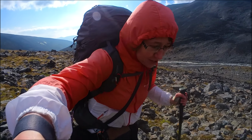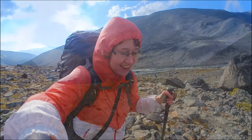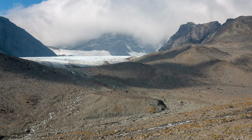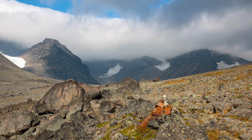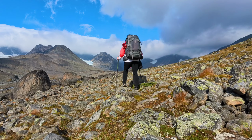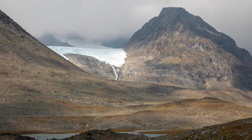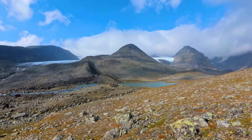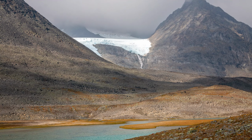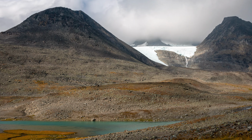It's not the easiest place to hike with all these rocks, but it's quite typical for this area. You need to be very careful with your ankles. It's a little bit deceitful that there is a scientific station just before the STF hut. You think that you have made it, yet it's still some rocks to fight through.